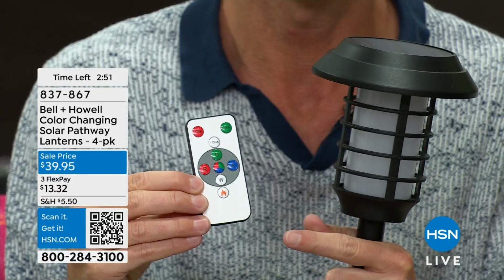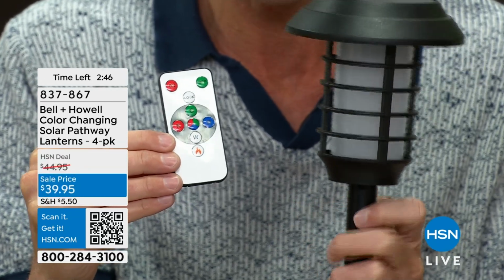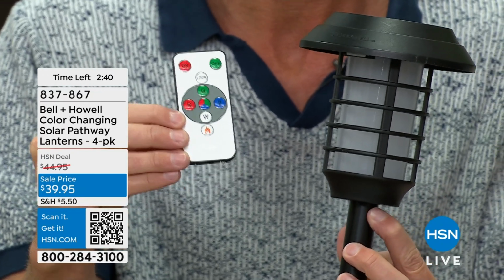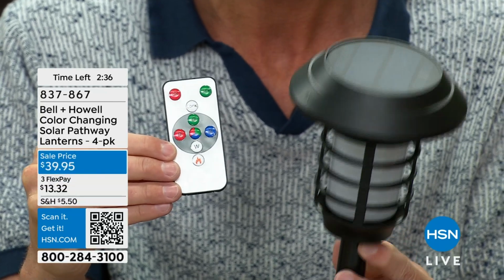The remote control has all the controls for you, has the white, the flicker, the colors on and off. So if you actually don't want them to be on, you can just hit the off button. You do not have to go out to your actual unit itself and turn them off. You can do everything from your remote control, which will work through your kitchen window or your living room window. So you don't even have to go outside if you don't want to turn them on.